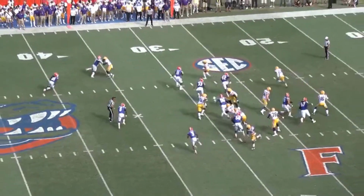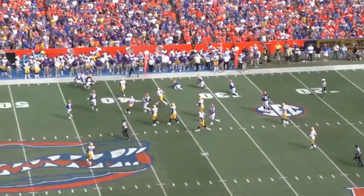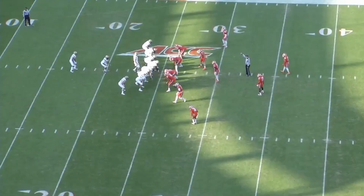Big Ben isn't the most mobile, and running a true Shanahan or McVay outside zone and boot scheme may be tough, but I think it'd be a great fit for Johnson in combination with more pre-snap motion.